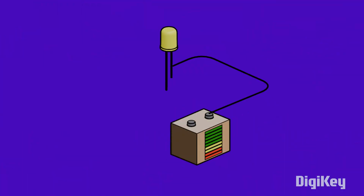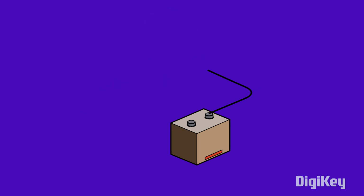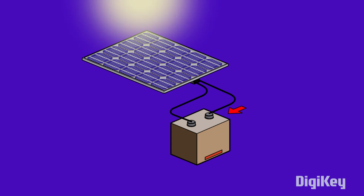An easy way to visualize how solar panels work is like an LED operating in reverse. Instead of light being emitted when voltage is applied to the LED terminals, solar panels generate a voltage when light shines on the area where the two different semiconductor materials meet.